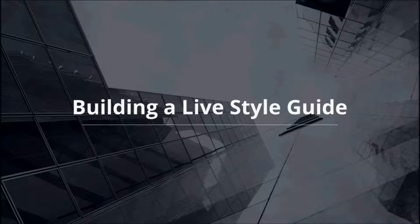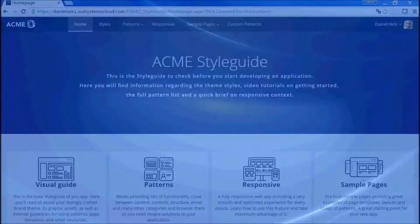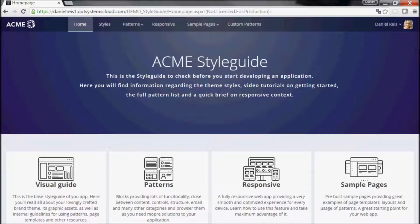Now that we saw a lot of theory, let's put all this into practice. So I'm going to show you this website, this application, which is the Acme Style Guide. I'm going to build this application so you can actually see how it works. And this Acme Style Guide followed the standard base of our lifestyle application that we have been building in the last couple of years.